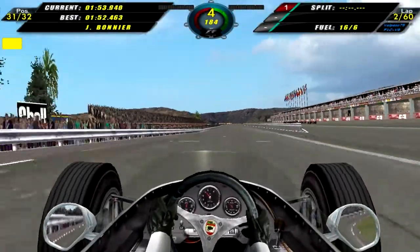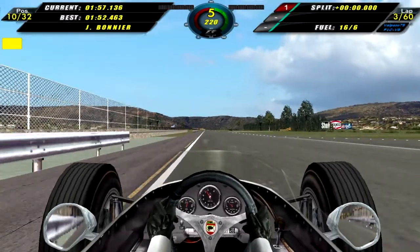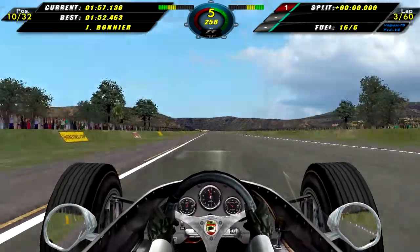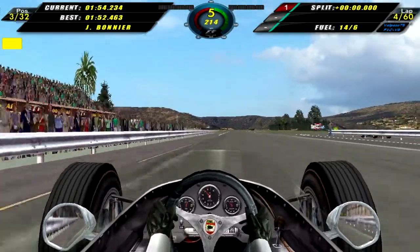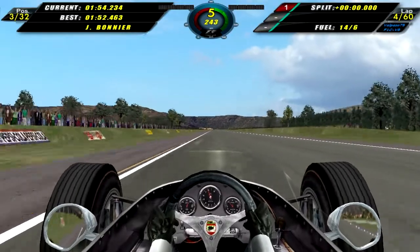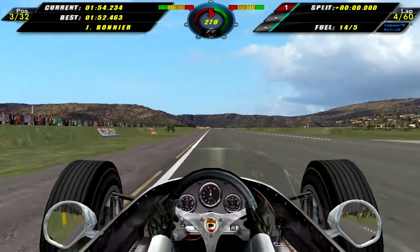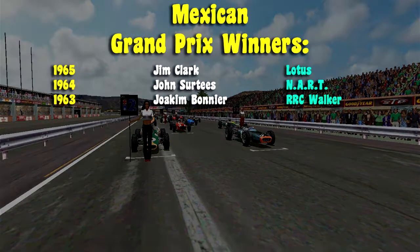And here we are in qualifying for the Mexican Grand Prix, coming around to set our first time of the lap, a 1:57.136. That's about 5 seconds slower than Joe Bonnier's pole time, so let's hope that we can improve on this. Coming around to try and improve, and that is a 1:54.234, which is absolutely fantastic. I tried to go even faster than this, but unfortunately I wasn't able to. I started making mistakes, as I generally tend to do, and that's pretty much it for qualifying.